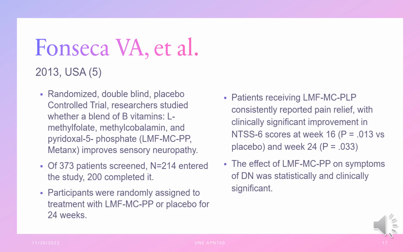The NTSS-6 is a questionnaire similar to what Tripe et al. used in their study, and it's the Neuropathy Total Symptom Score-6 sheet. And the effect of the B vitamin blend on the symptoms of diabetic neuropathy was statistically and clinically significant.